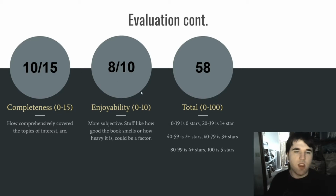And then finally, enjoyability. I put 8 out of 10. I put an 8 out of 10 because it's the only book that exists in Horde, I guess. If there were more Horde books, then I guess the enjoyability would drop down quite a bit because it's very possible to write a book that's much better than this one.